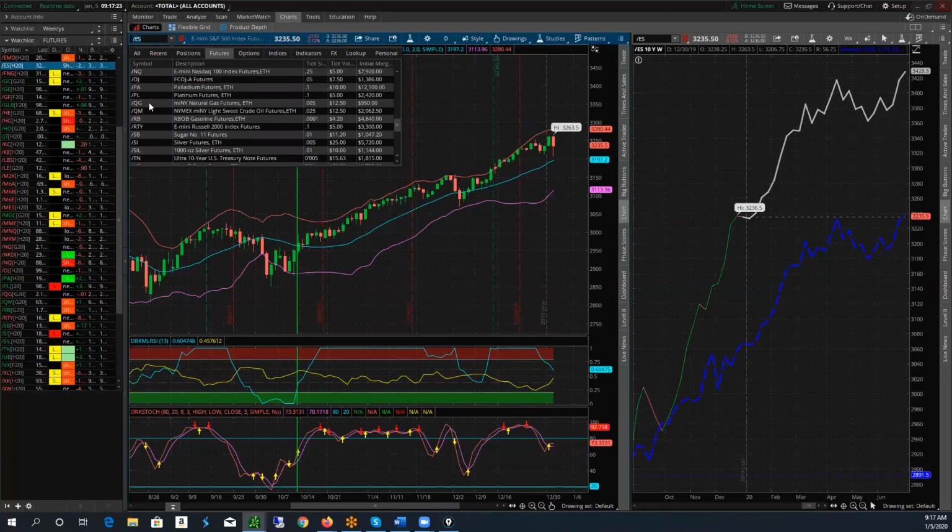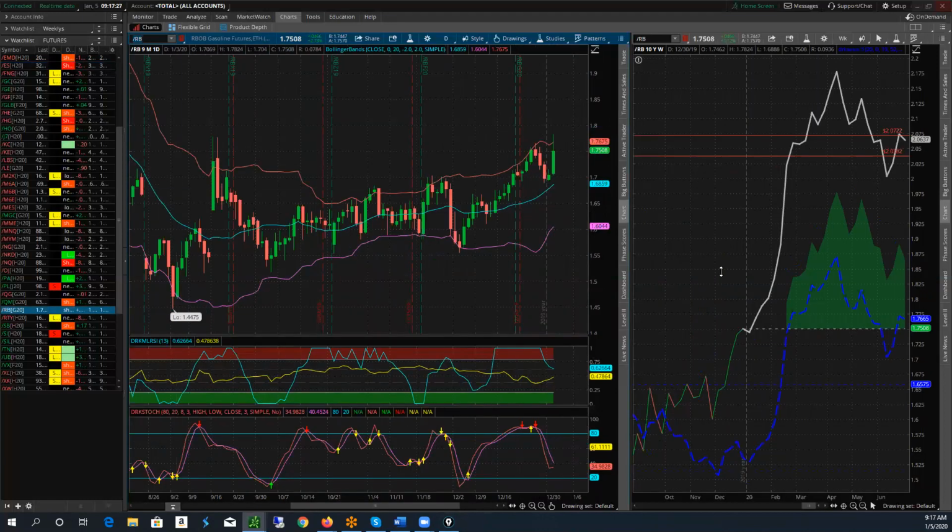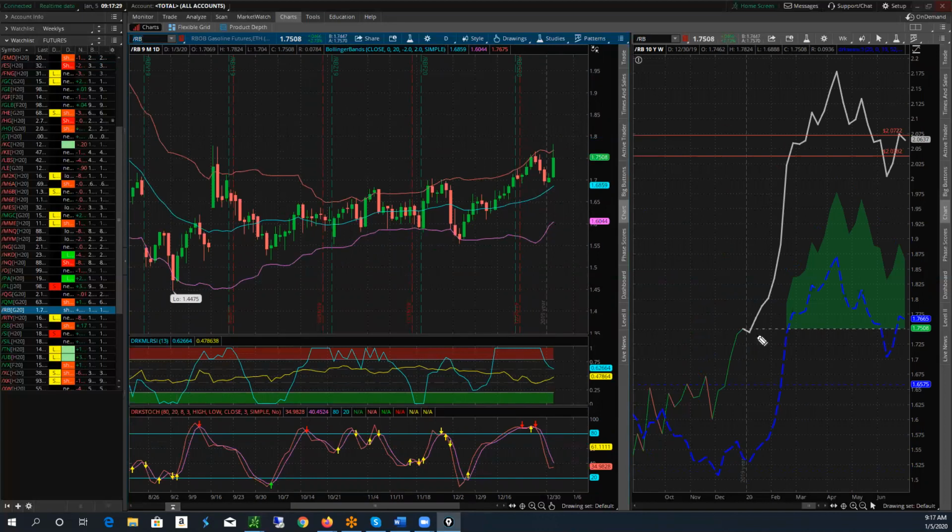So RBOB gasoline, RB. Again, when you look at it from a seasonal perspective, as it opens up this week, look at this beautiful long seasonal until mid-March. And this green means money. Make money to the long side.